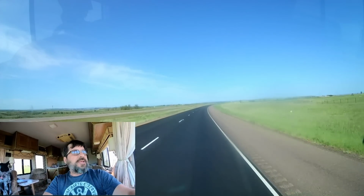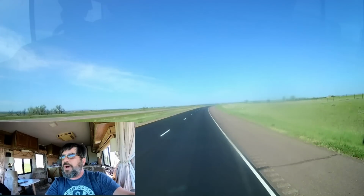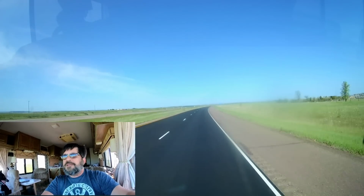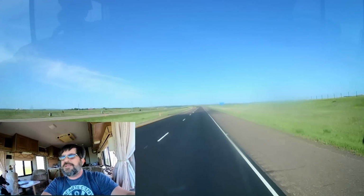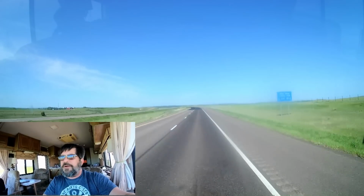We are definitely getting into an area where the landscape is changing. We will be pulling off here shortly. I was just gonna say, there's a certain excitement, and wait a minute, there's a rest area. Maybe this would be a good place to pull over. Exit 32, we're getting off there.